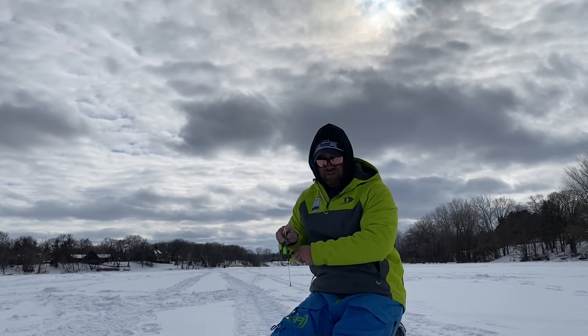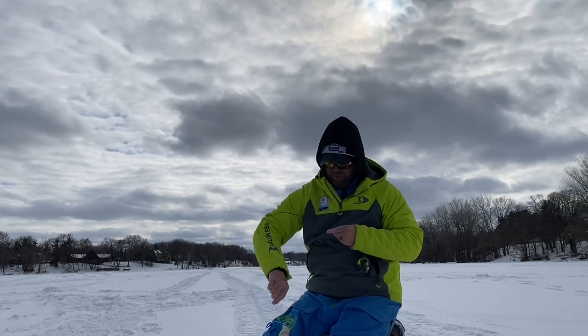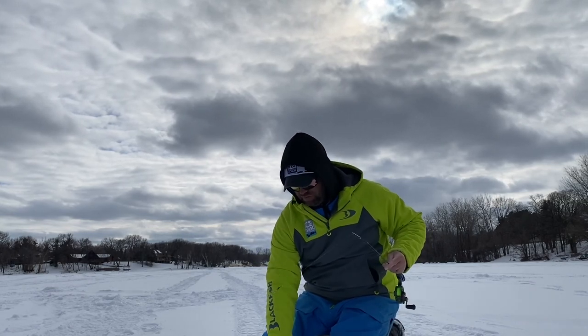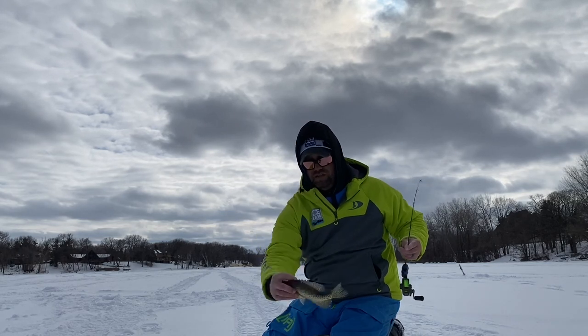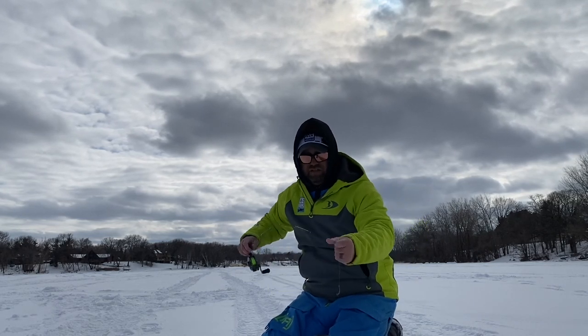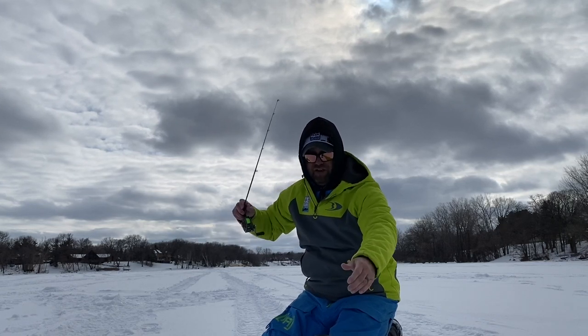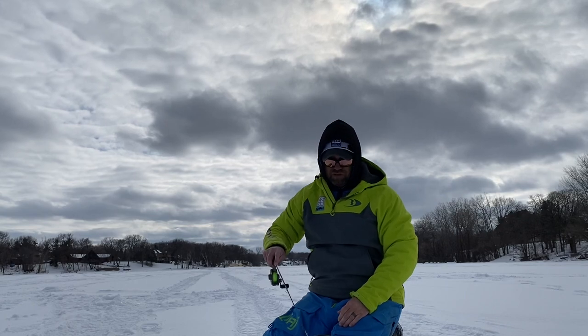this one came in high, feels like a crappie. And it is a crappie. Nice crappie. There's a good one. Hold on, buddy. There's a nice slabberoonie. Later, buddy. Thanks for playing. Back down, see if we get another one. There's a little pot of them there that came through here in about 10 feet of water. See if there's another one that wants to play ball. See if his buddy.